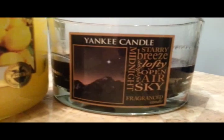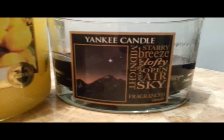And then the last candle, number 13, it's black, is a writing jar, and this is Midnight Sky, and it is a dupe for Midsummer's Night. Midsummer's Night is actually the very first Yankee Candle I ever tried. I had it in a votive, and I fell in love, and basically that was the start of my journey. So of course I had to include this in my top 13.